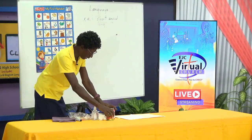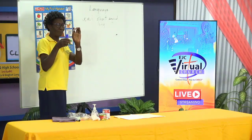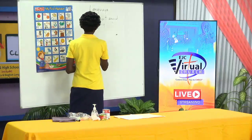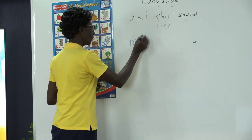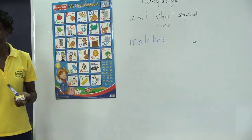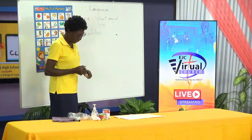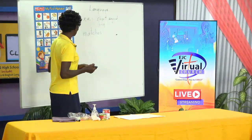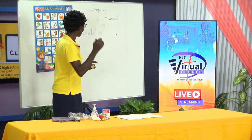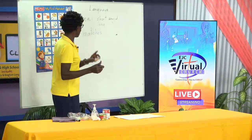Now, I have some objects here, and I want you to look at what I have. I'm sure everybody knows this. What do you use to light the lamp or the stove? Matches. So we have matches. Listen carefully. Matches. When you call that word, how many parts do you hear? Matches. Did you hear that? How many parts? Two. So you notice the words we had earlier had one part. Now this one has two.